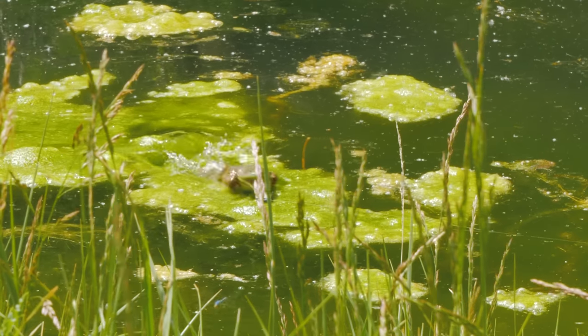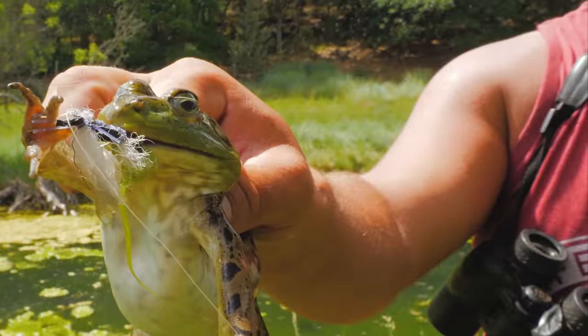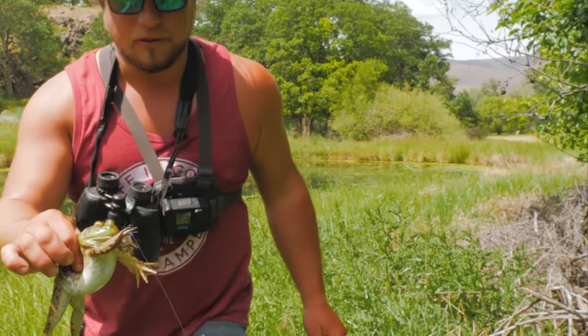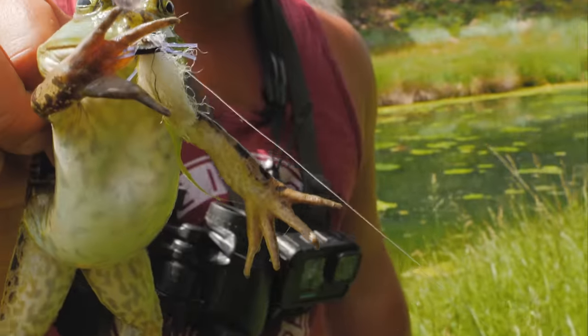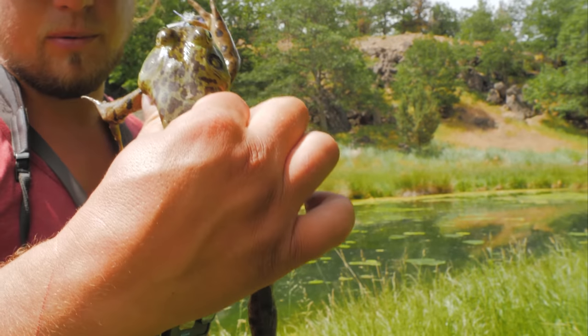Oh, that was good stuff. That was better than any topwater take in the world right there. Look at how he chowed that fly. Holy smokes, that was live action right there, everybody. High five. The old flip-flop rivet. That was epic, everyone. That's a trophy frog right there. He's waving at the camera. Sorry, buddy. We're gonna eat you.